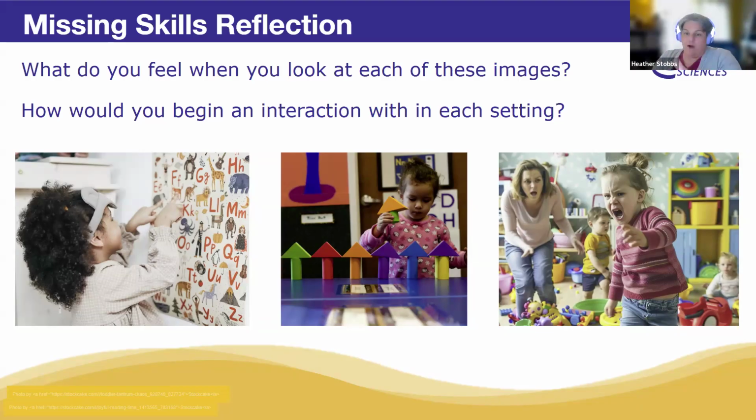And I'm going to go ahead and share what it makes me think of, what my initial reaction is when I see them, and then what teaching opportunity I have or what interaction I need to begin with. So our little cutie on the left there, she's looking at an alphabet poster, and the images represented on the poster are animals that begin with that letter sound, right? So as she's looking at that, what I could do as an instructor is go over and ask her what she's doing.